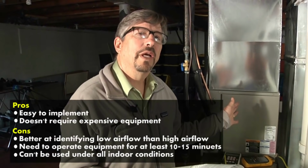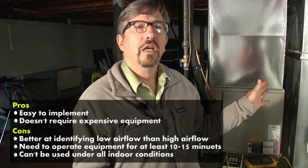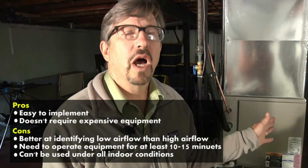But there's one other thing that we have to worry about. If we see a low temperature split, it could be that airflow is high, but it could also be something else that's wrong with the system. For example, if refrigerant charge is low, our system will not be putting out its full amount of cooling. That in and of itself will lead to a low temperature split, and if we're not careful, we could misdiagnose that as an airflow problem instead of what is really a refrigerant problem. On the other hand, if we see a high temperature split, then that's a pretty good indication that we have low airflow on our system.